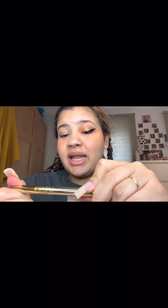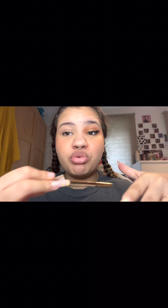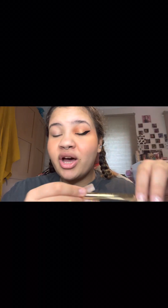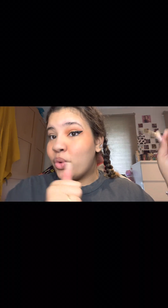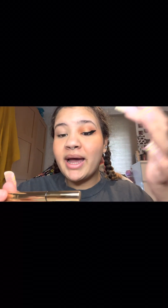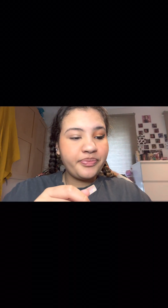Well, I've done it, but all I can say is I'm very disappointed in this eyeliner pen. It is way too runny. There is way too much product on the brush, which leads to a thick and very uneven wing. It's not even supposed to be this big, but as soon as I started drawing it on my eye, the whole entire pen just leaked. So I would not recommend buying this.